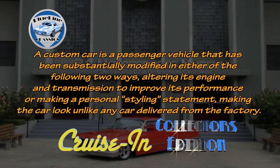A custom car is a passenger vehicle that has been substantially modified in either of the following 2 ways: altering its engine and transmission to improve its performance, or making a personal styling statement, making the car look unlike any car delivered from the factory.